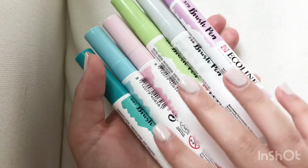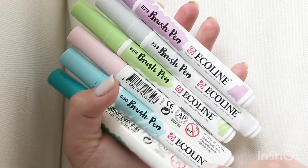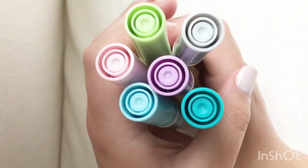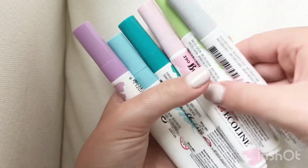Then these are my favorite brush pens of all time. These are the Ecoline brush pens. These are watercolor, so they will bleed through most paper, so you have to use the right kind of paper, but I really like these because they're super smooth.